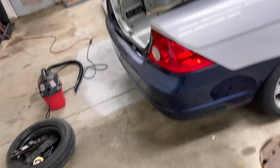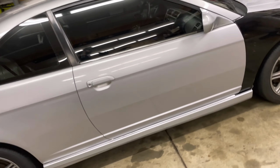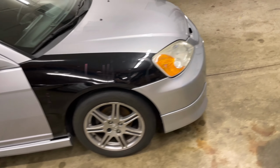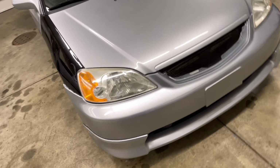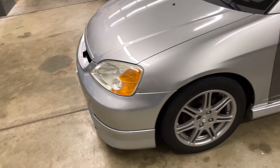Nothing. Nothing at all. I put a bumper on it. I found one of those in Kansas City. Drove up there to get it. It was $35. Put the fender on it. The bumper, front bumper, lip, side skirts are painted.